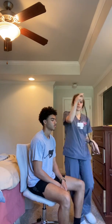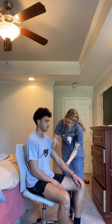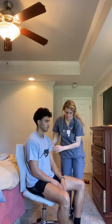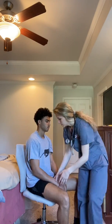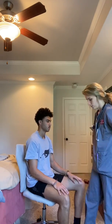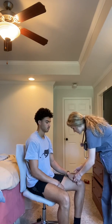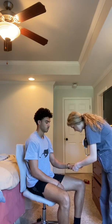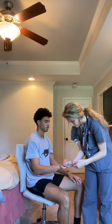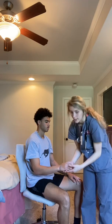Okay, now we're going to inspect the arms and nails. So I'm going to take arms, just look, see if everything's good. Okay, arms are good, there's no lesions, nothing wrong with that. Okay, now look at your nails. There's no clubbing or spooning. Everything looks good. Now we're going to check for capillary refill. And capillary refill comes back within 3 seconds, so that's good.